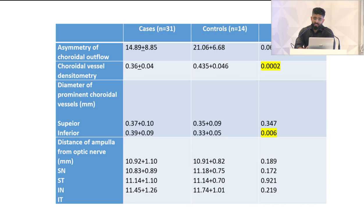But when we compared the cases with the controls, we found that though the asymmetry of the choroidal outflow was more or less similar, the choroidal vessel densitometry in the cases was significantly lower as compared to controls. Similarly, the diameter of the prominent choroidal vessels in the inferior quadrant in the eyes affected by uveitis was significantly more as compared to the controls. And the distance of the ampulla from the optic nerve was more or less similar between the cases and the controls.